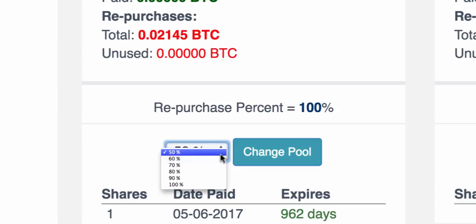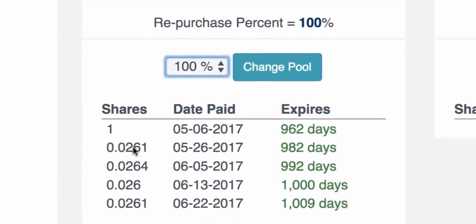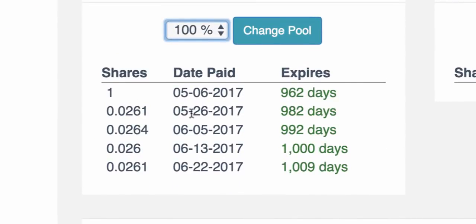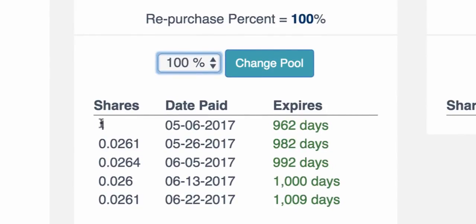So what I've done here is I've changed this to 100% for now, so that instead of me withdrawing Bitcoin from this account, it goes back into the account and buys new shares or new partial shares. So that compounds and adds up much more quickly because it's set to 100%. So that increases the speed at which you earn over time. So just in this example here, you can see that on the 6th of May, I purchased a share in this account of $500. And then just 20 days later, because I set this to 100%, it took just 20 days for my mined Bitcoin to become enough to buy me another partial share of 0.26.